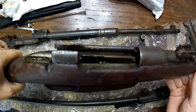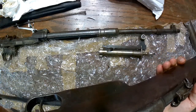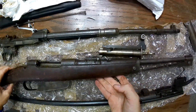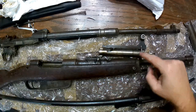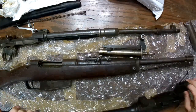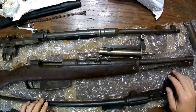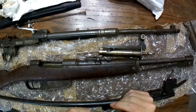And what I may do as well is this may be another one of my rust blowing projects. I am in the process of getting together all the stuff to build a rust blowing setup, and something like this will be great candidates. Well, actually this one doesn't even need it, but this would be a great candidate as well for touching up that bluing on here. And there you have it. That's exactly what I'm going to do.